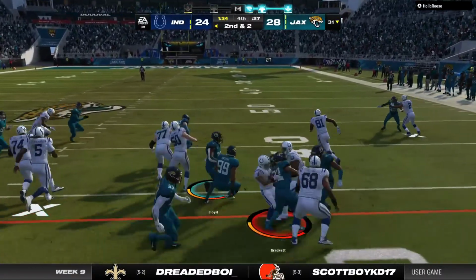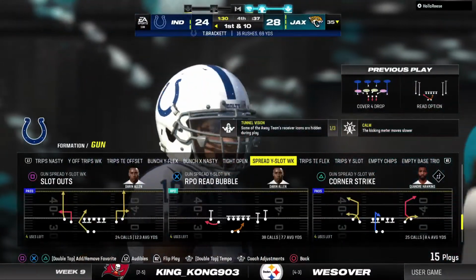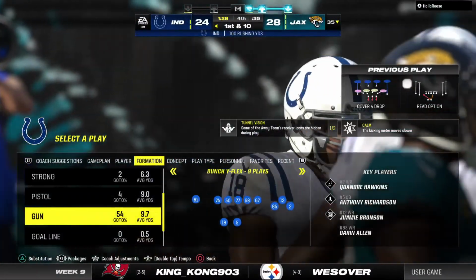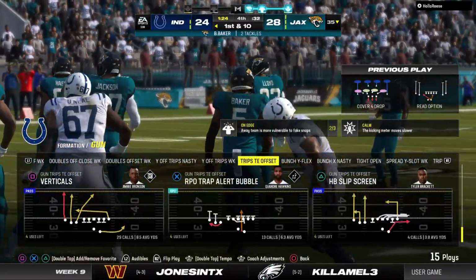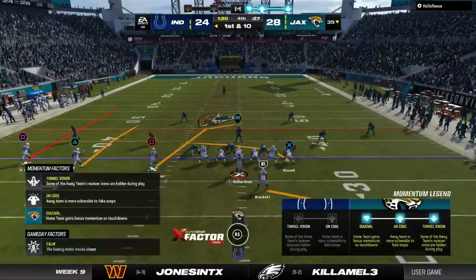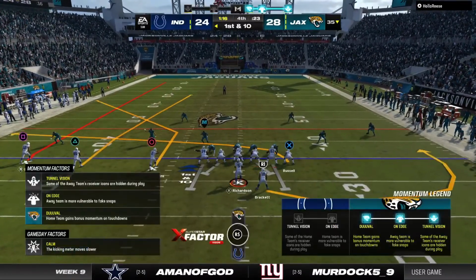Here's a handoff out of the gun. And he's able to take this one up to the 35-yard line. Much of the damage has been done through the air. I mean, they've rung the bell 3 times with passing touchdowns, but guess what? The ground game has not been neglected. Nice little burst right there. Plenty of time and 2 timeouts still at their disposal.